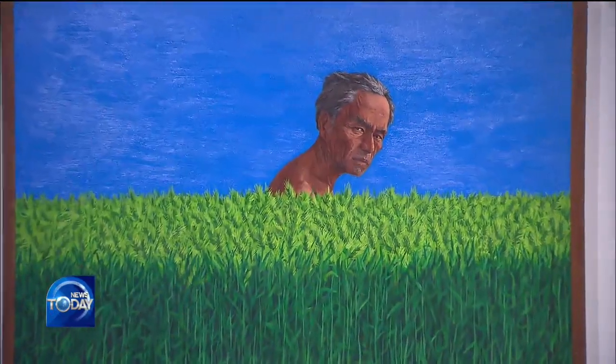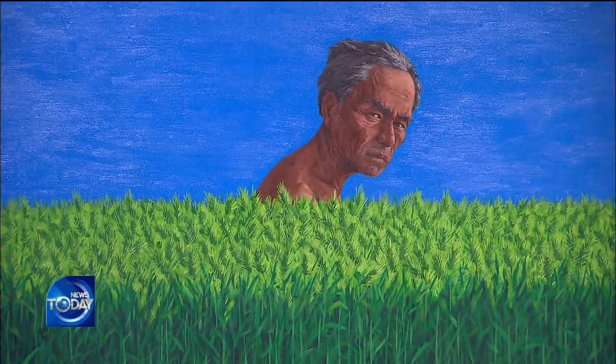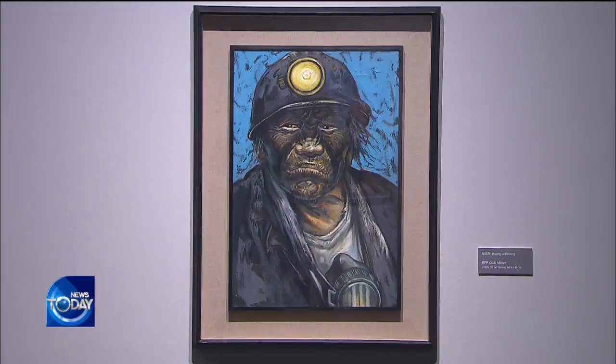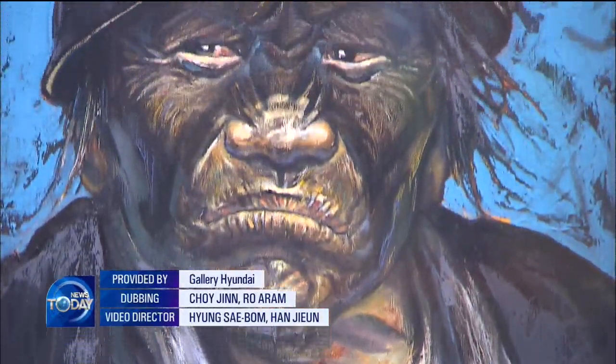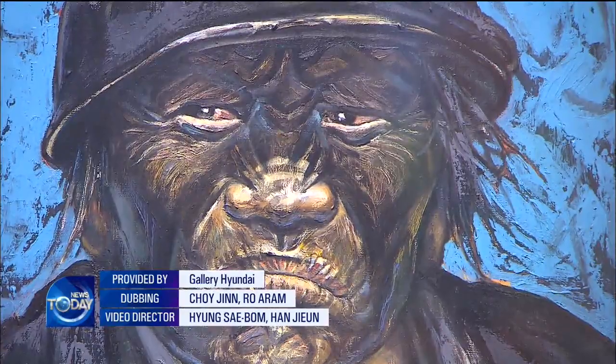Figure paintings drawn during the industrialization period and pro-democracy movements present the nation's resolve to stand up against oppression and injustice. That's the reason figure paintings are called the self-portraits of history.